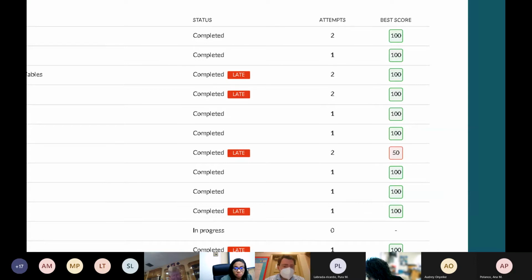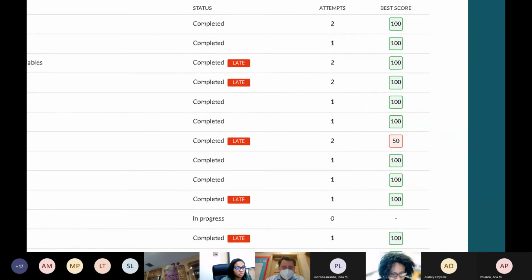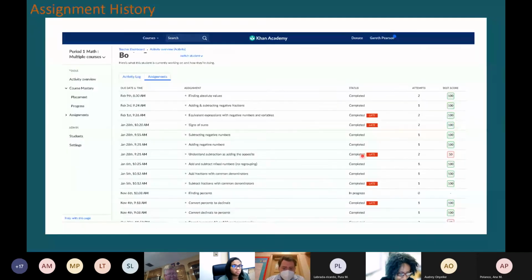And then my all-time most anger-causing event is when I have a student who got a 0, but only tried it once. That really frustrates me. If you have a website that lets you redo it as many times as you need to improve your score, there is no excuse for trying 1 time with a 0. 2 times, okay, you didn't get it, you tried. But 1 time.